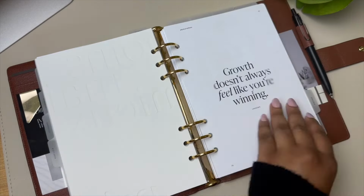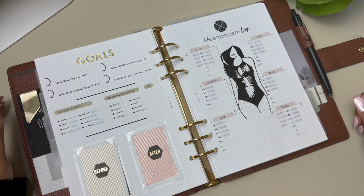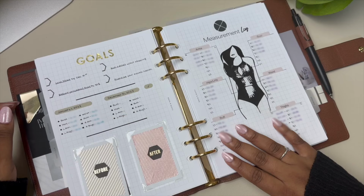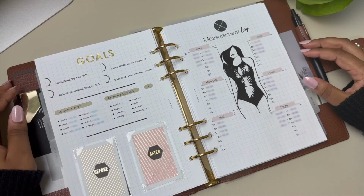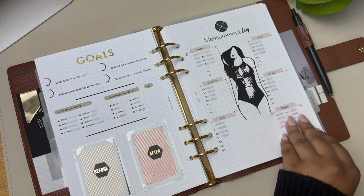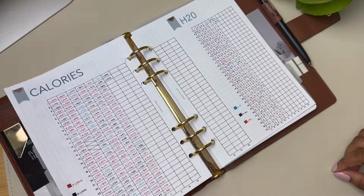Looking at my main planner, my measurements are roughly the same as they were back in May. I only log my measurements every 2 months. Weight changes or changes in body composition take place gradually, so logging every 8 weeks gives me a more accurate picture of my progress. Overall, I've lost a total of 9 inches from the 6 areas that I'm tracking.